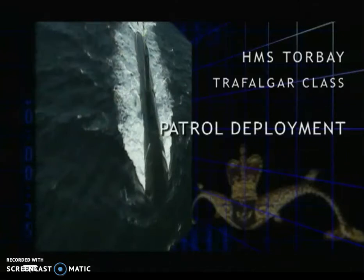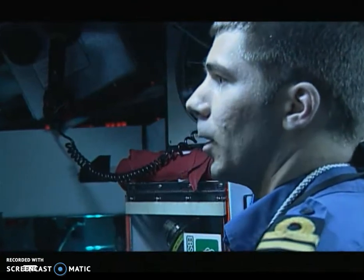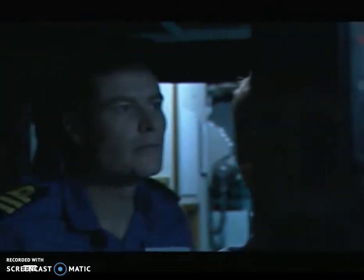HMS Torbay, one of the UK's Trafalgar-class submarines, prepares to dive as she heads out on a 2-month patrol that will take in the United States. Immediately a submarine leaves harbour, it goes to a high state of readiness, able to carry out any task demanded of it. Contact visual, Prosca.